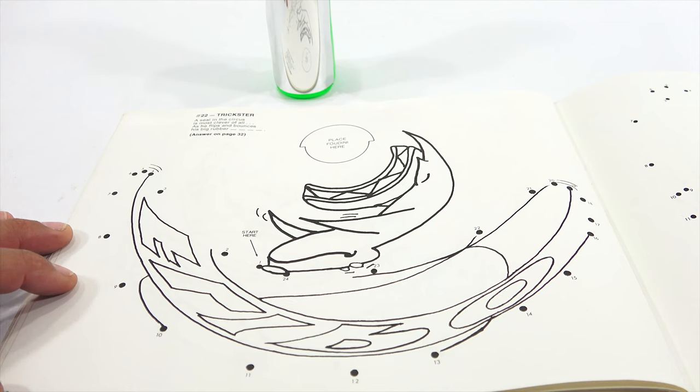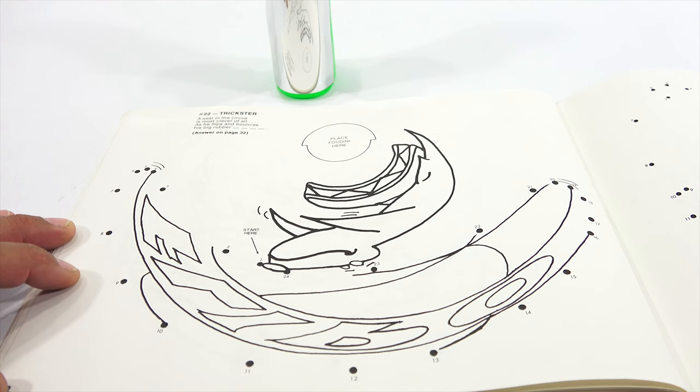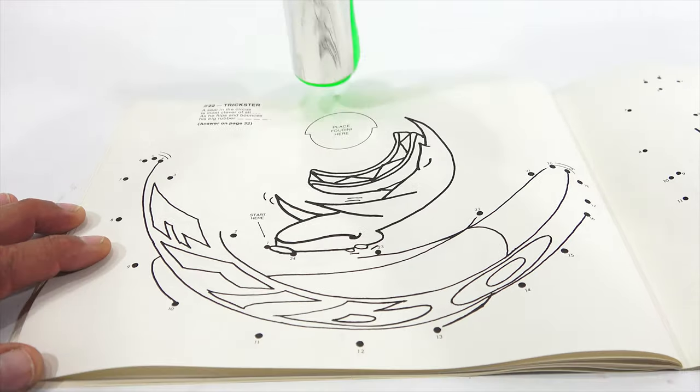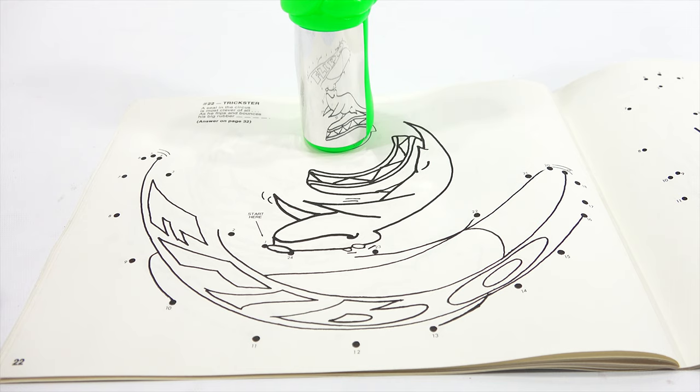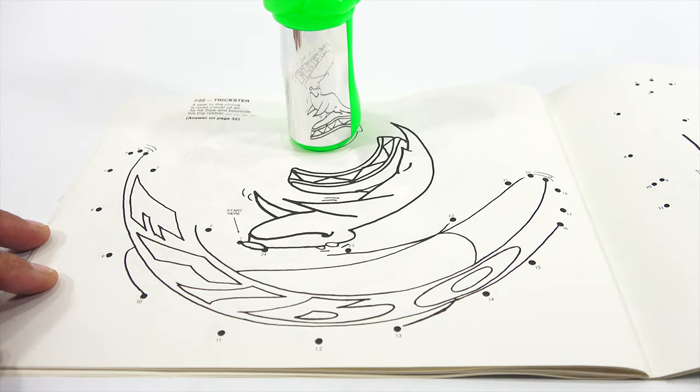Trickster. A seal in the circus is most clever of all as he flips and bounces his big rubber... It looks like a ball. Yes, it's a ball. And he's on one of those stands, you know, those circus seals.